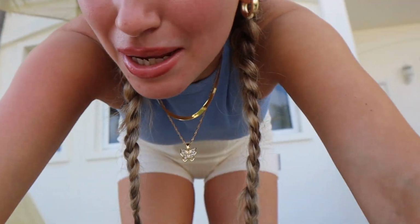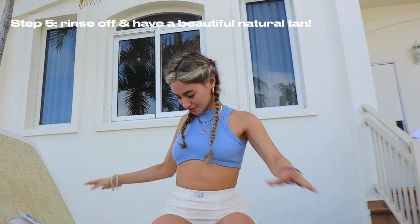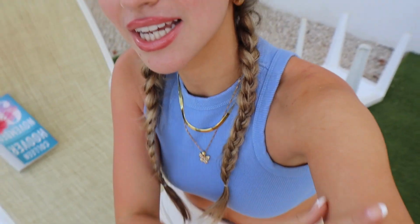I wanted to show you guys my fully developed tan because it looks amazing. It looks like I've been here for a week already. I'm currently outside on our patio. Okay, look at me. Natural tan. My face looks so nice and natural, not too much. And then the rest of my body is nice and tan. So I just wanted to pop in and show you guys the completed self-tan. This is after it's washed off, obviously.